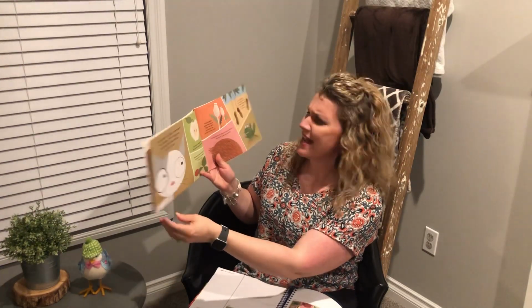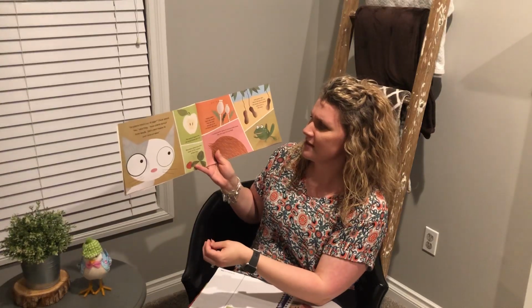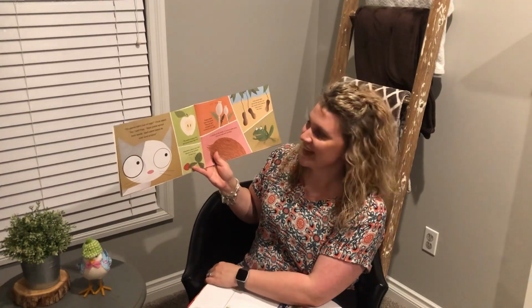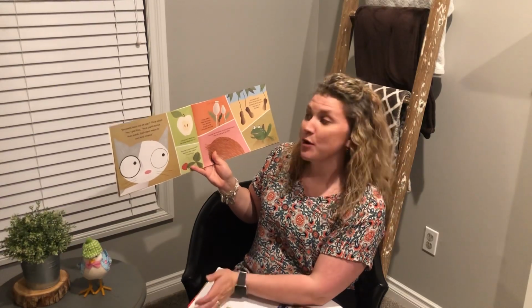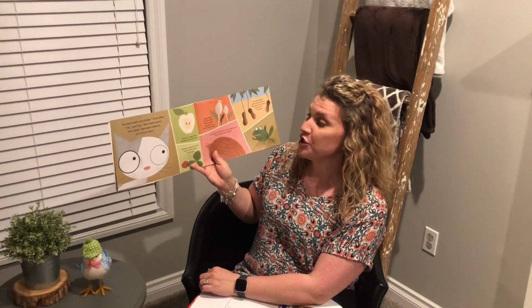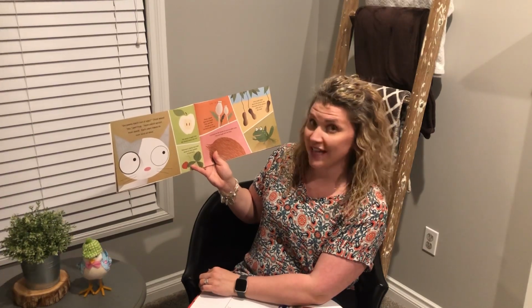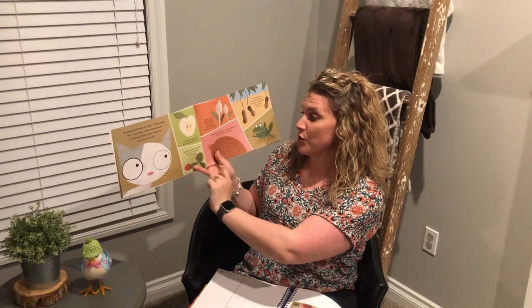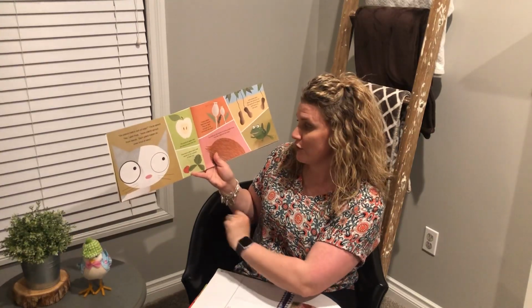"Do plants hatch out of eggs?" Oscar asked. What do you guys think? "No," said Frog. "Most plants sprout from seeds. Each plant makes its own kind of seed. The seeds of apple trees are stored inside their fruit.